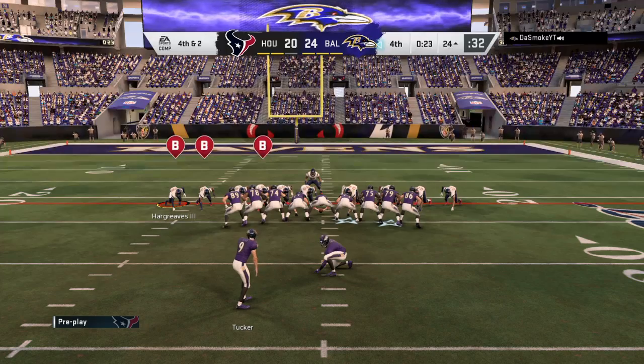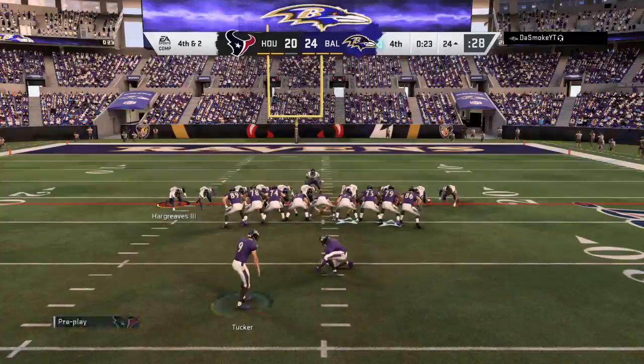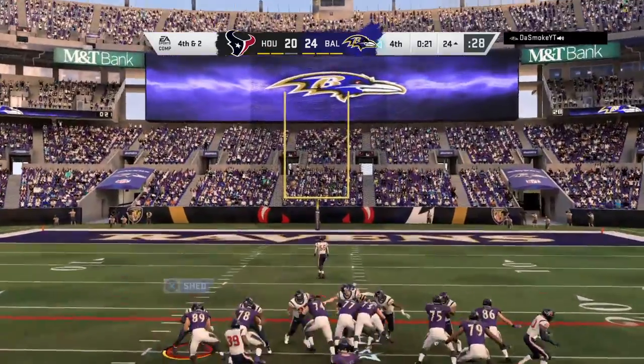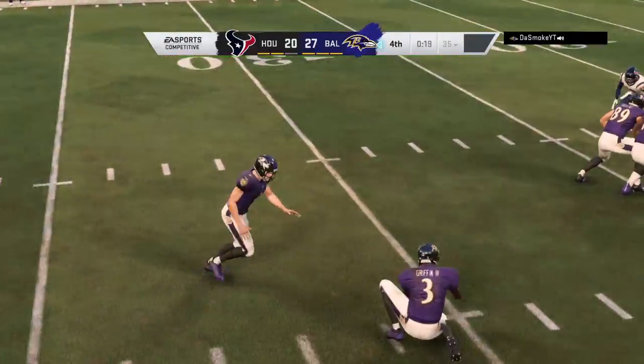So on fourth down, out trots the kicker in a big spot here. Please miss it. This from 41. Tucker's kick is good. 20 seconds, y'all. 20 seconds to tie the game.